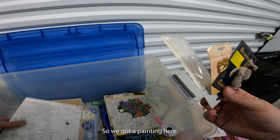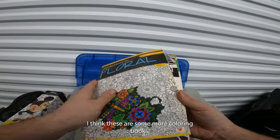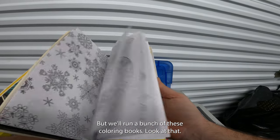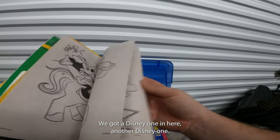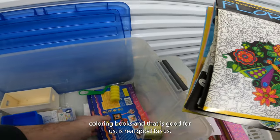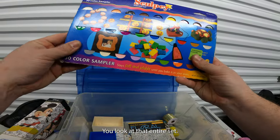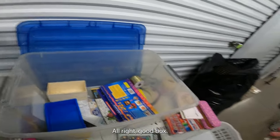So we got a painting here. We've got some, I think these are some more coloring books. These are smaller coloring books, but we'll run a bunch of these coloring books. Look at that, we got a Disney one in here. Another Disney one. So we got a couple of Disney coloring books and that is good for us. That is real good for us. We got, what is this? Sculpey, look at that. An entire set, 30 color sampler. Wow, brand new. All right, good box.